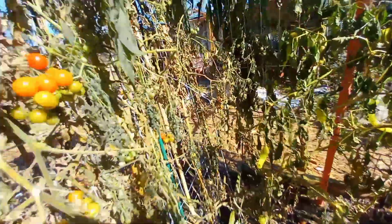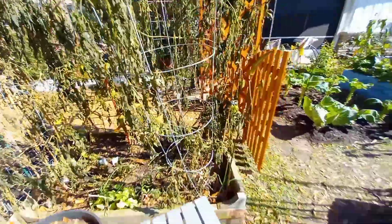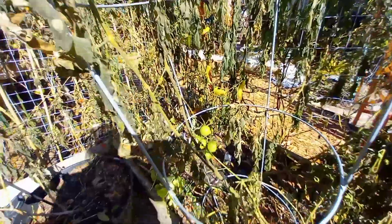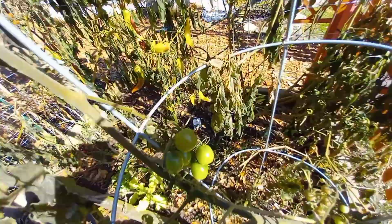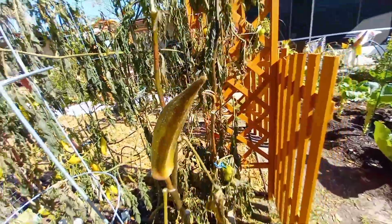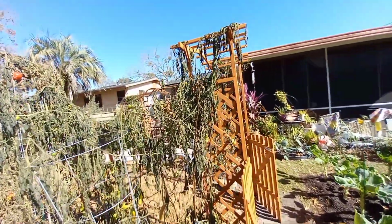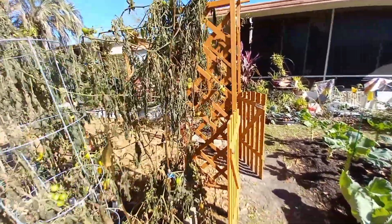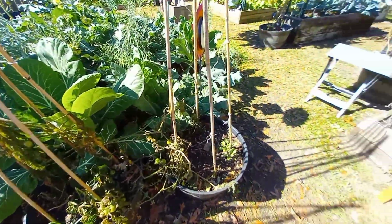Beautiful, beautiful banana peppers. They are just thriving. We have more cherry tomatoes here. We're saving all these okra seeds for next season. Those tomatoes are a mess. Alright, back to focusing, y'all.